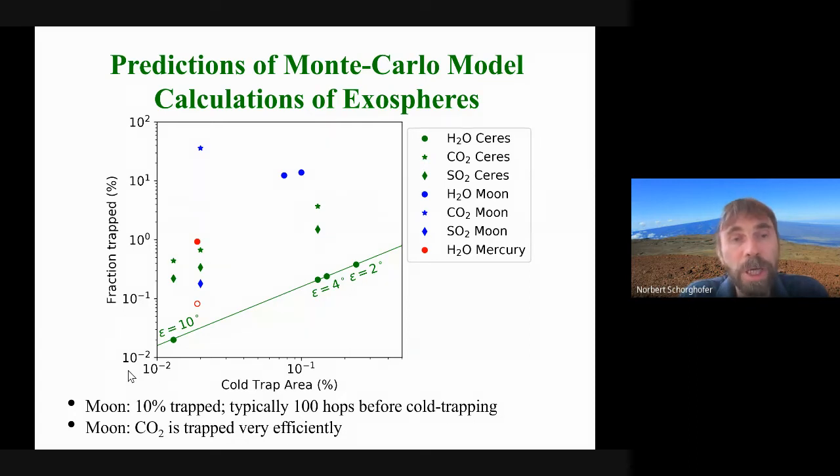This diagram here shows the fraction of molecules which actually end up in the cold traps. And you know, the more cold trap area there is, the more there are trapped, as a function of cold trap area, right? So the colors are different bodies, and the shapes are different species. So the round circles are for the Moon, the blue round circles are water. So 10% of water molecules are expected to end up in cold traps. So it's quite a big fraction, right?